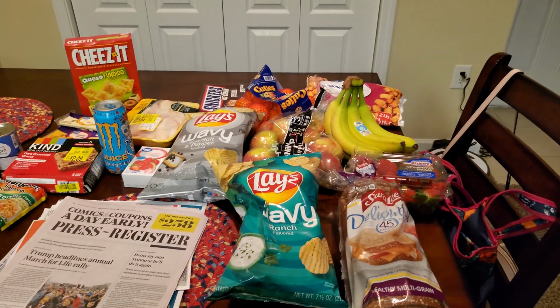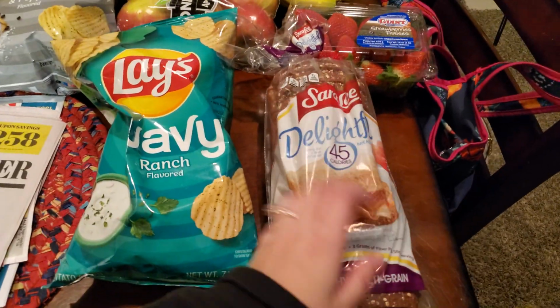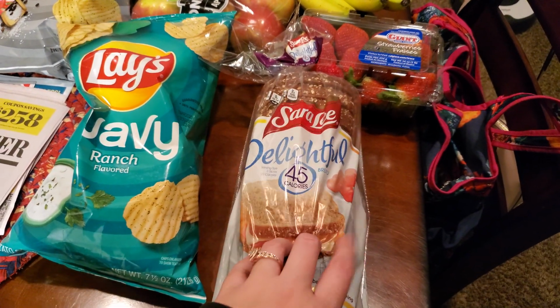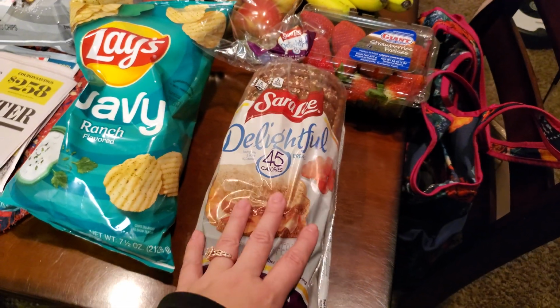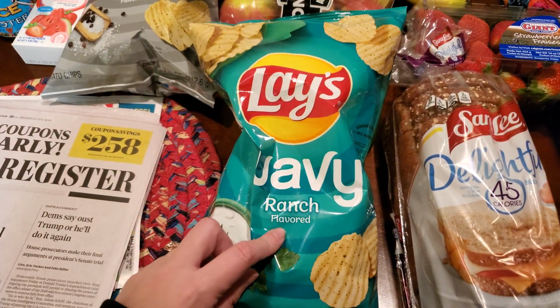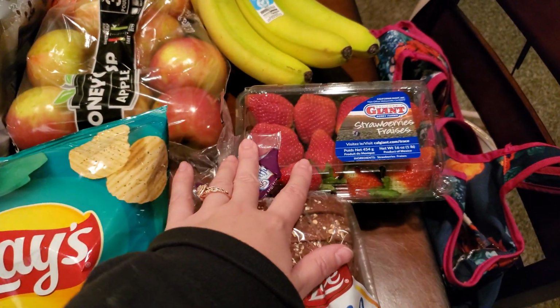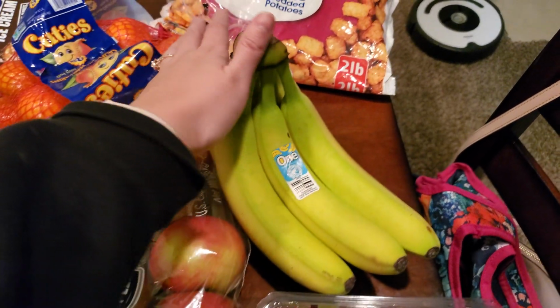But anyways, this is the overview. Now starting over here, we got some Sara Lee Delightful bread. It's 45 calories. I'm on Weight Watchers, and then these two is only 2 points, which is pretty good. I got some chips for my sandwiches, which is Lay's Wavy Ranch, and these were only $2. I got some strawberries, which looked really good. Jared got some apples. I got bananas.